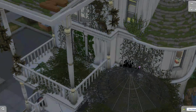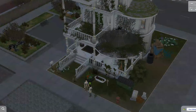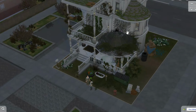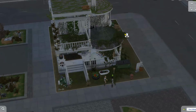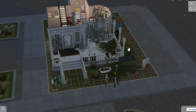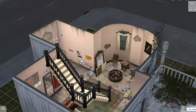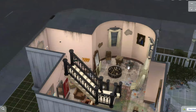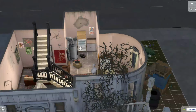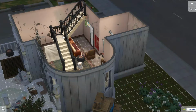Let's take a look at our Fixer Upper. See if I can scan out so we can see that a little bit better. It does have rough damage and needs a good new coat of paint. Let's take a look at the first floor. And here you have an entryway. This would be nice for a fireplace or a piano. Put a small kitchen back there. This might be nice for a fireplace.